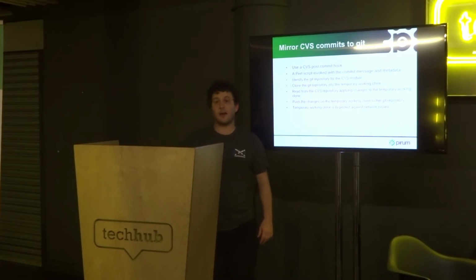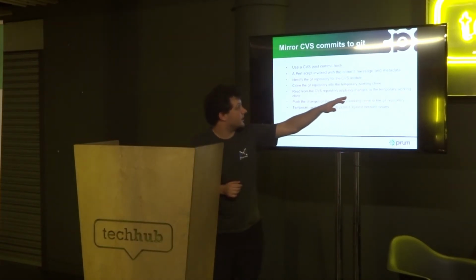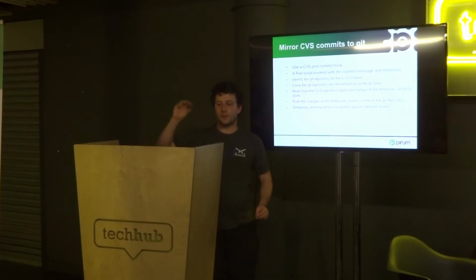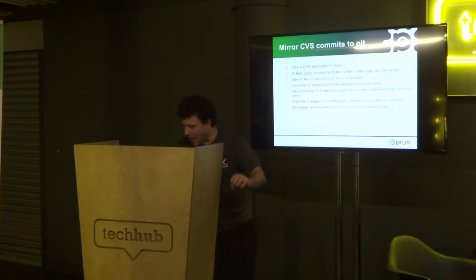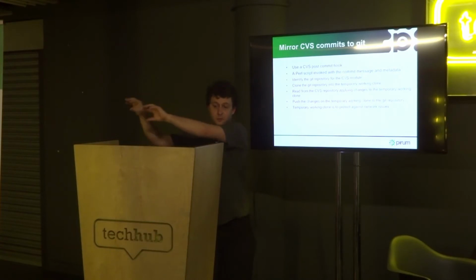The other way around, we have a CVS post-commit hook. This is a Perl script that takes the commit message and the metadata, maps and identifies the correct Git repository for the CVS module in which you have committed, clones that Git repository into a temporary working clone, applies the changes from CVS, pushes the changes to the temporary working clone in the Git repository, and then pushes the working clone back up to the remote.